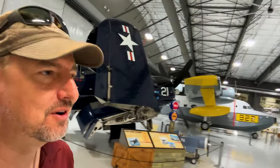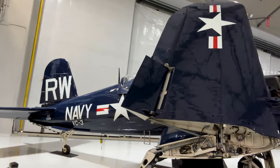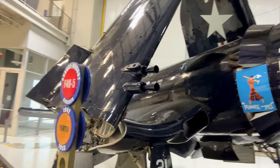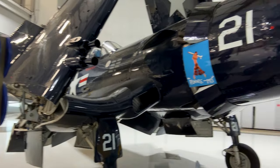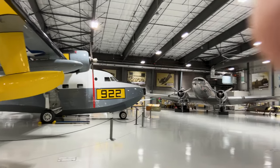So now I've entered another hangar, and supposedly this is the Korean War era aircraft part of the museum. That's more of the date that my father was in the army. He was in the Korean War. And here's another one of those aircraft with the folding wings that I've only seen on television. And it is much larger and much more impressive in person. Some sort of airplane that looks like it lands in the water.